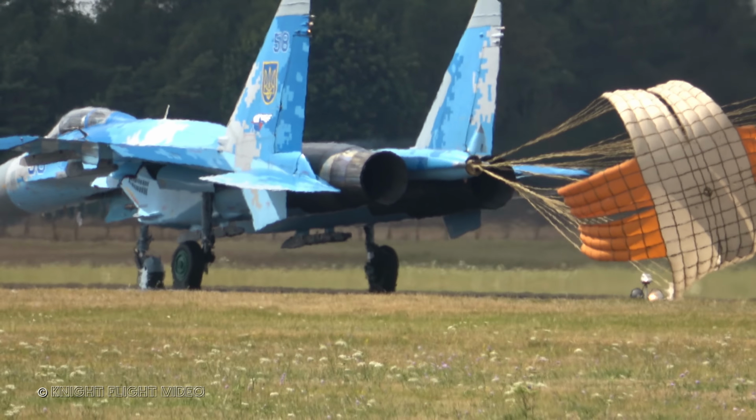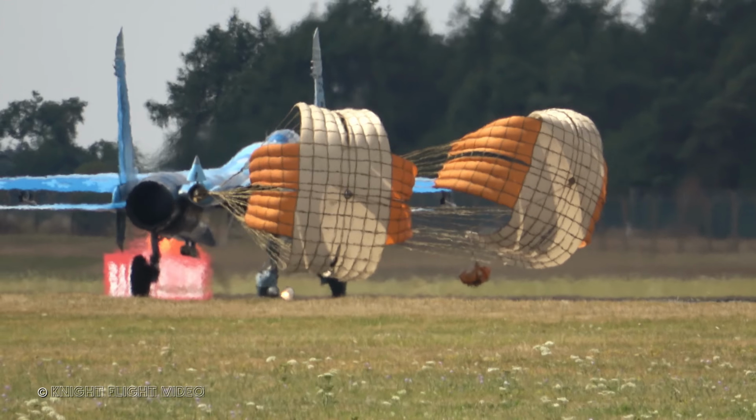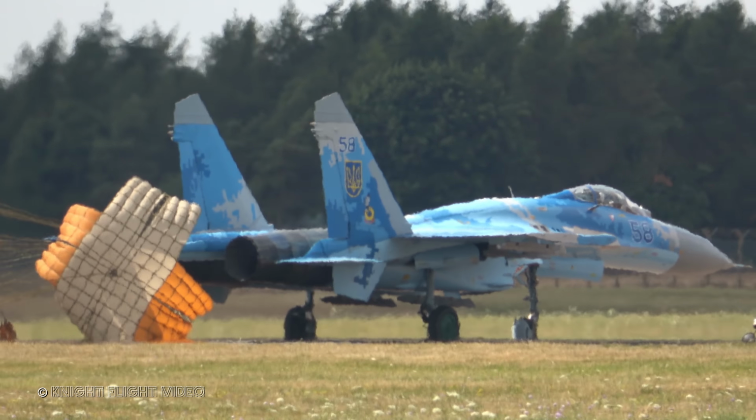Very impressive to see, as ever, from the 831st Guards Tactical Aviation Brigade of the Ukrainian Air Force, the Sukhoi Su-27 P-1M.